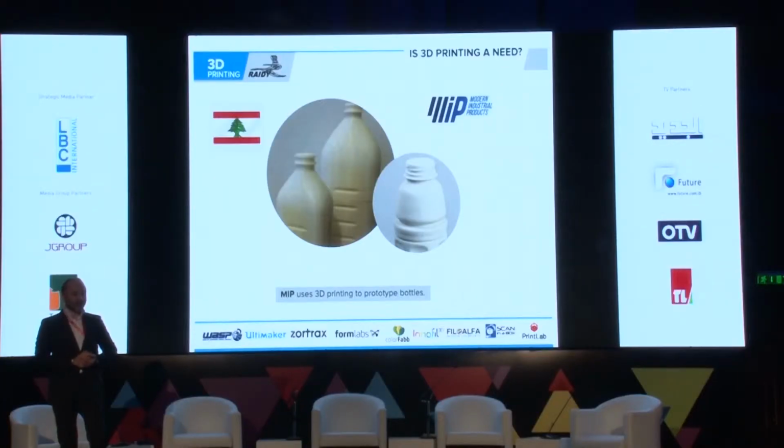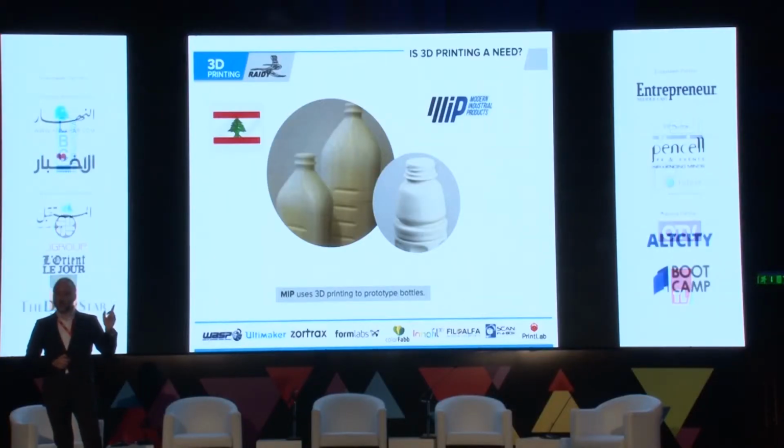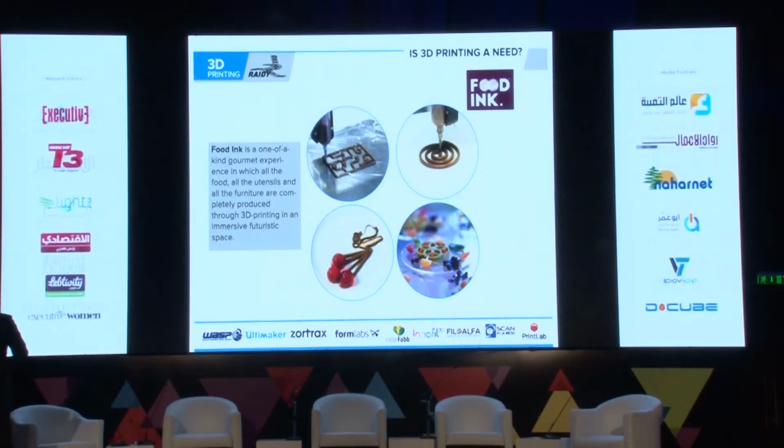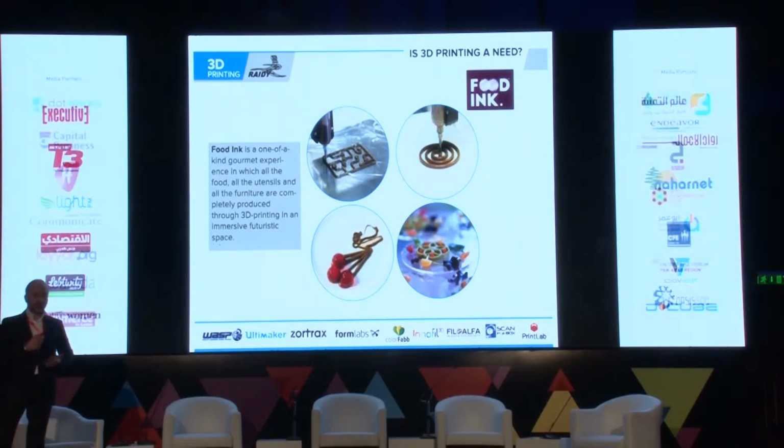Modern Industry Products, a Lebanese company as well, that uses prototyping to produce its bottles. Food Inc. is a company, it's the restaurants we were talking about earlier, where you have your food, your chairs, your cutlery, everything. It's a 3D printed restaurant in Barcelona.